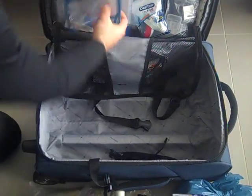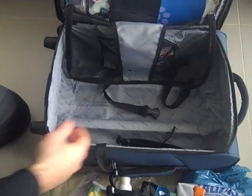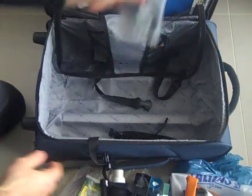Got my international driver's license. Got a waterproof for my phone. Toothbrush, foldable. Little moleskin pad to take notes. Extra batteries for the GoPro and the camera.